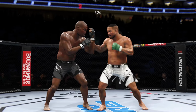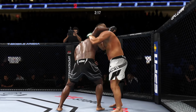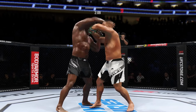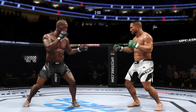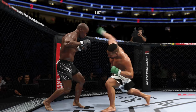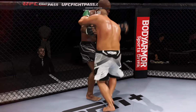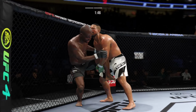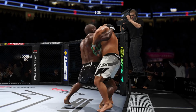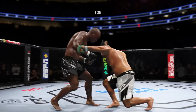Starting to land a high number of strikes here in the second round. No denying that he has taken the message from his corner and picked up the pace here in round two. All right, he engages in a single collar tie here. Stuffs the takedown there. How good is his takedown?